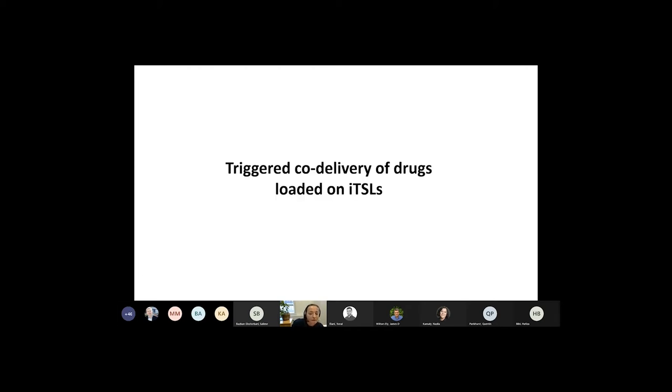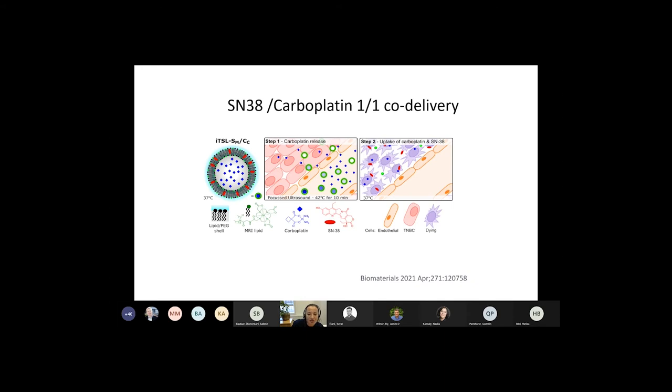Okay, the next challenge was a crazy idea. Can we deliver two drugs? That was a little bit challenging. So now we have decided to incorporate one of the drugs in the lipid. You remember from the previous slide that some of the lipids remained in the tumor for some prolonged time.